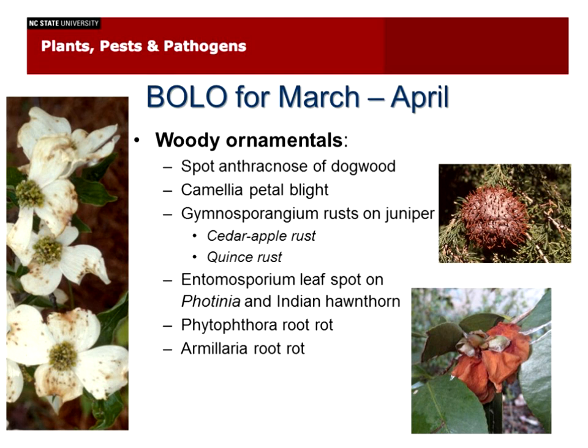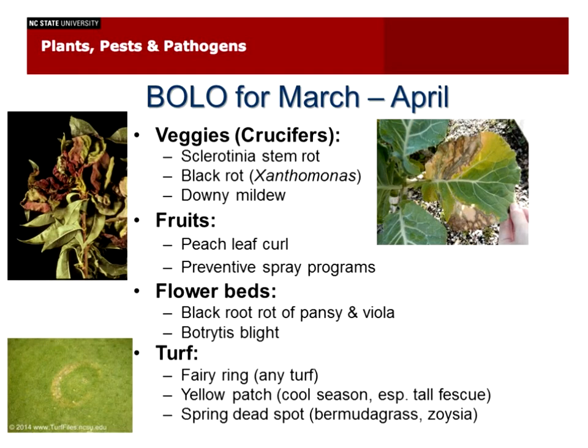The Gymnosporangium rust, we already saw one case, but it was from a greenhouse, of quince rust on cedar. And of course, cedar apple rust coming out of the galls. Entomosporium leaf spot on Photinia and Indian hawthorn are pretty much there all the time, but you should be seeing those as people start getting out in their gardens again and wondering what's happening. And our root rots, of course, a continual problem in the landscape, both from Phytophthora and Armillaria, which are the main 2 root rotting organisms in the woody ornamentals.